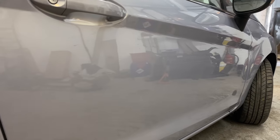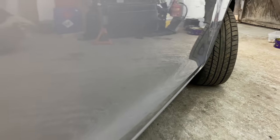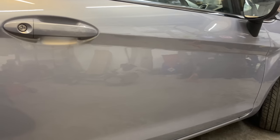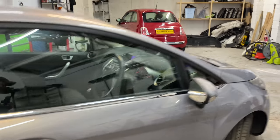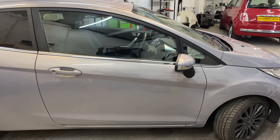Okay, guys, that was pretty quick, to be honest with you. There is a slight little piece left. I can't really see it now. Where is it? Oh, it's there. Very, very slight now. But I'm super chuffed with that now because the majority of it's gone, so you can't really see it. It's so small. Happy with that. Job done. Another one ticked off the list.